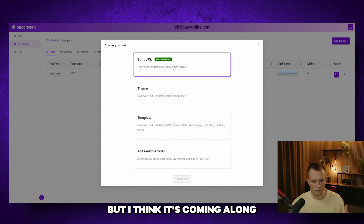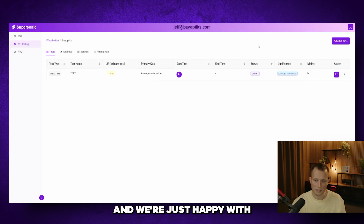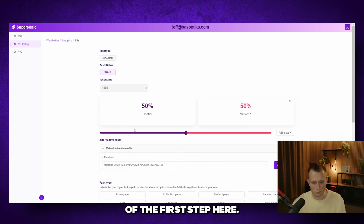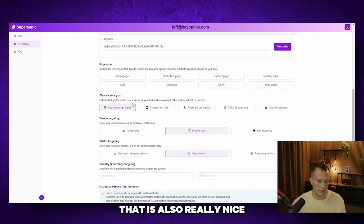Still a little bit raw, but I think it's coming along really nicely, and we're just happy with the progress, and rolling this out for every single one of our clients is going to be sort of the first step here. But one of the things that is also really nice is that you can easily customize, and one thing we are preparing for already is AI.